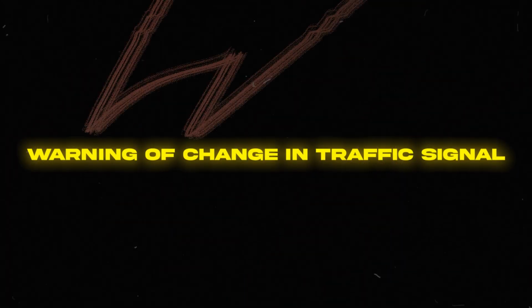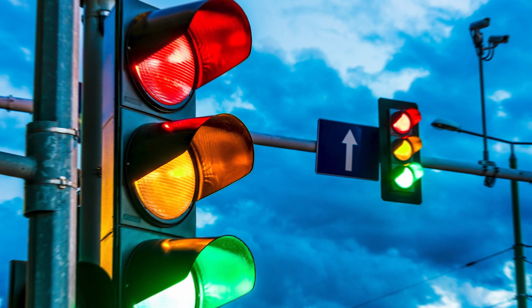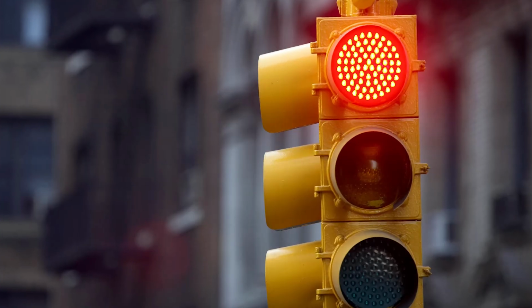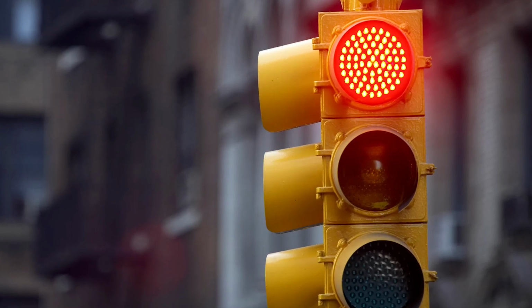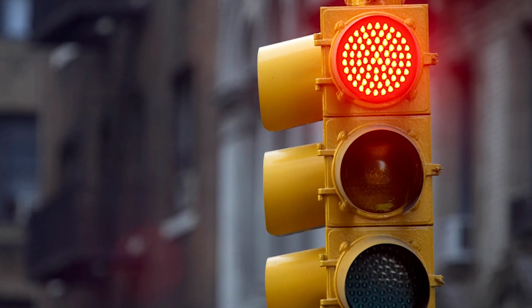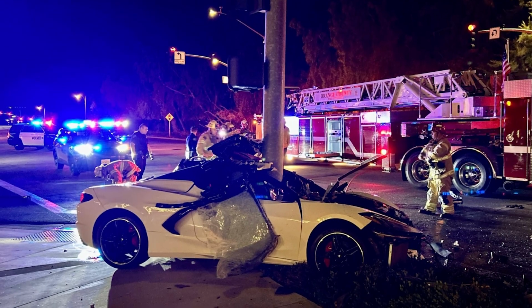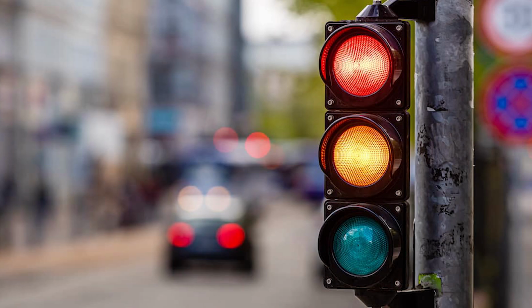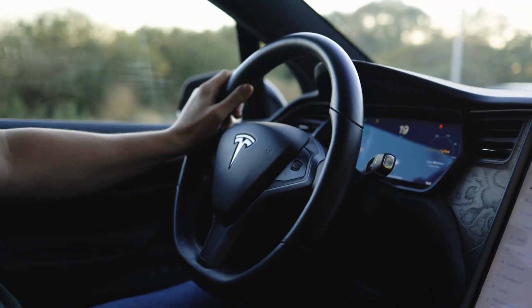Number 14, Warning of change in traffic signal. Intersections controlled by traffic lights and those with stop signs are some of the operational areas for vehicles that are regarded as the most hazardous, contributing to almost 40% of vehicle collisions. Many people misjudge the signals or become inattentive, which causes crashes.